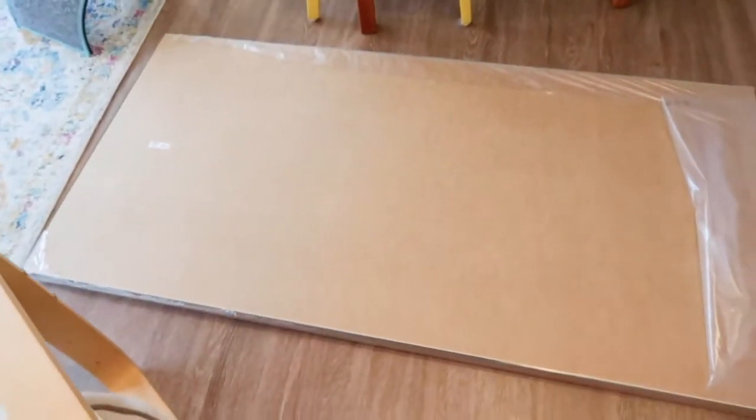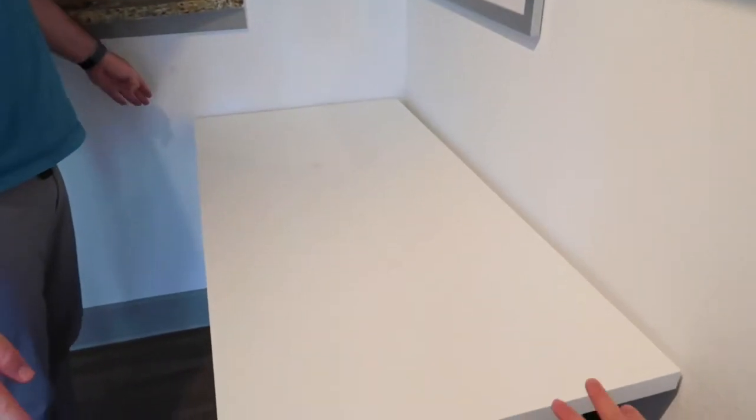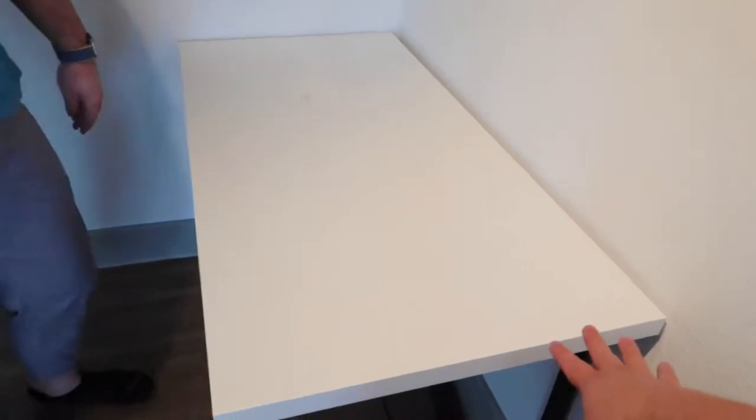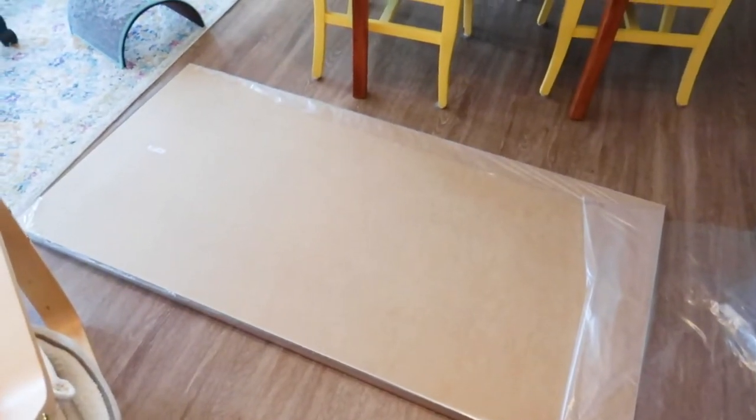The tabletop that we got is essentially the same IKEA one, just the plain white one. What is it called, Jordan? Linmon. The Linmon tabletop. But what's the size of this one? This one is 4 feet by 2 feet, whereas this one is 5 feet by 2.5 feet.